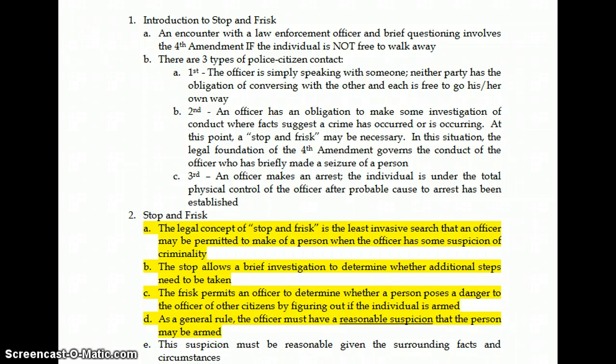I want you all to please be sure and read Terry v. Ohio, which is on page 138 of your textbook. That is the case law or the precedent for reasonable suspicion and the stop and frisk. That is when the Supreme Court gave authorities, or gave law enforcement rather, the authority to perform a stop and frisk based on reasonable suspicion only. Probable cause is not needed.